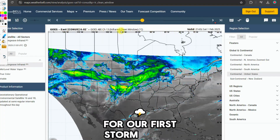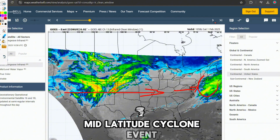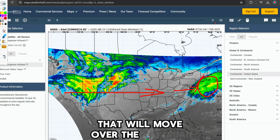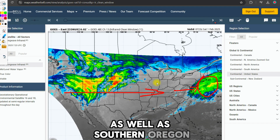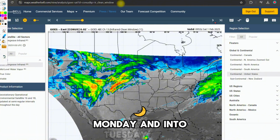For our first storm system, we'll need to look way out in the Pacific as it's going to be a major mid-latitude cyclone event. Another atmospheric river is forming out there, setting up a steady stream of moisture that will move over the Hawaiian Islands and into Northern California, as well as Southern Oregon. And this will bring multiple rounds of heavy rain starting today and continuing through Sunday, Monday, and into Tuesday night.